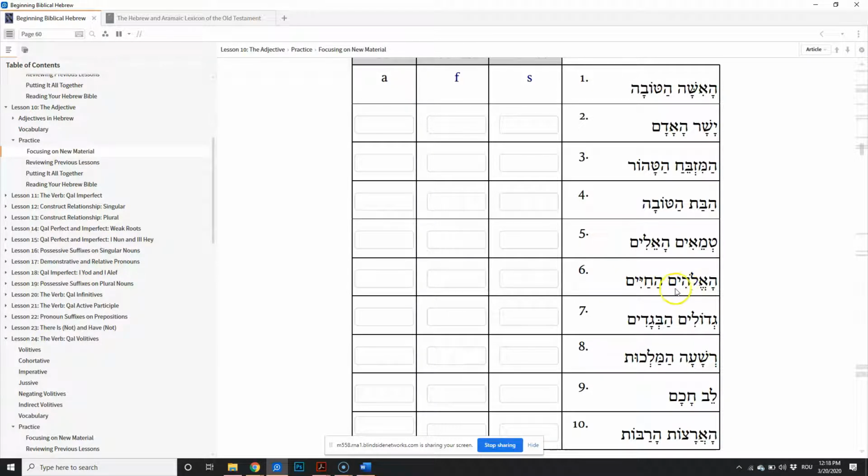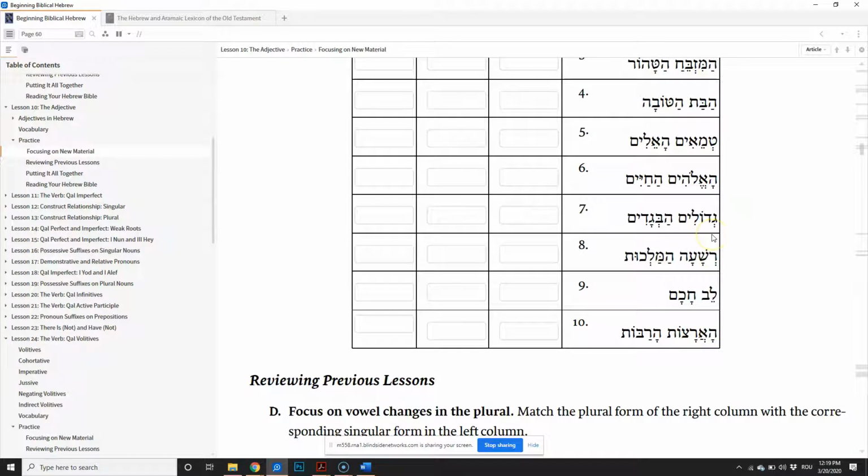Chaim is plural because Elohim is plural. But if Elohim as a word refers to the God of Israel, then you're not going to translate it as plural. You could say the living gods, but in the scriptures, I don't know that the adjective living is ever applied to Elim or Elohim other than the God of Israel. All right, number 7, Gedolim ha-begadim. This is going to be predicative. We've got a definite article on begadim and no article on gedolim.